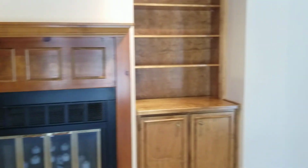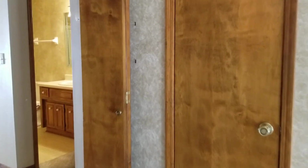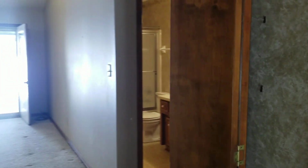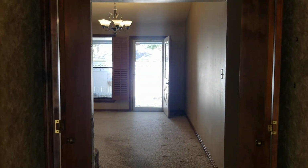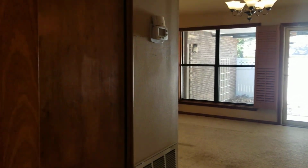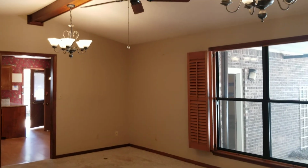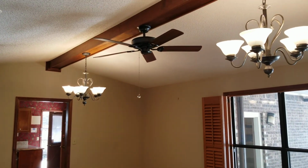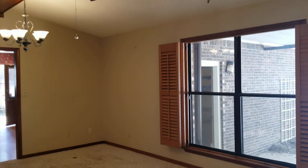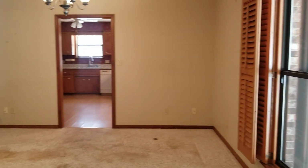So this is a ranch style house here. We have a coat closet here, just as you enter the front door, with some privacy doors that you can close off to your guests into the living space, which flows nicely into the living room here. We have two light fixtures and a ceiling fan in here. Little vaulted ceiling in here, giving a little bit of a more spacious feel.